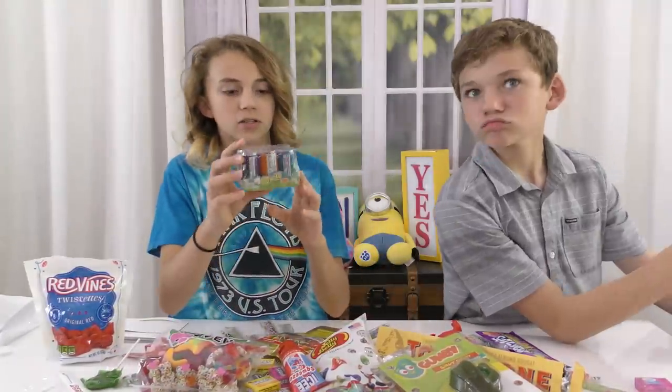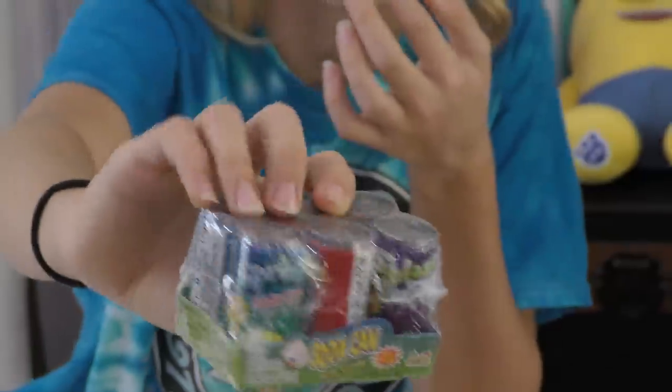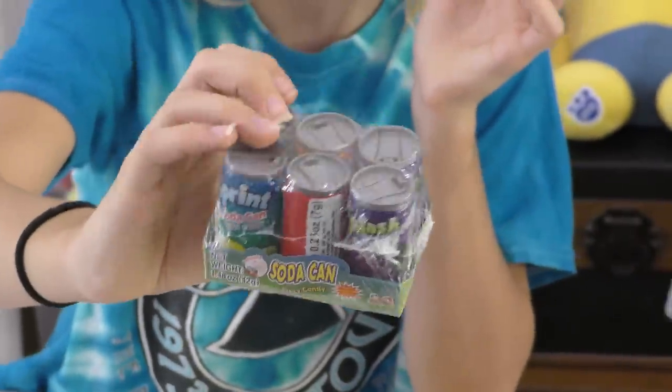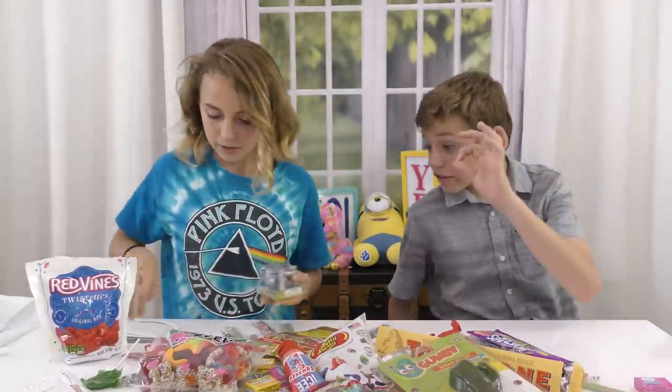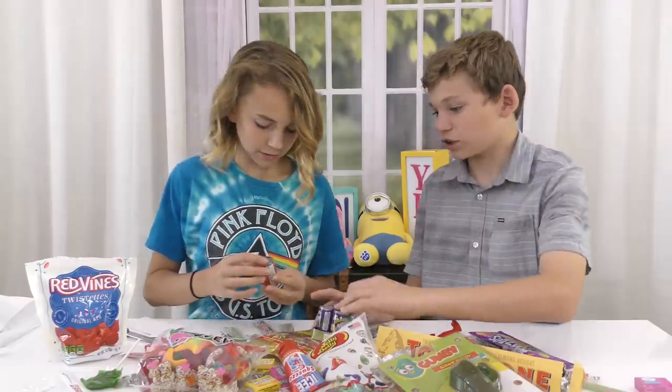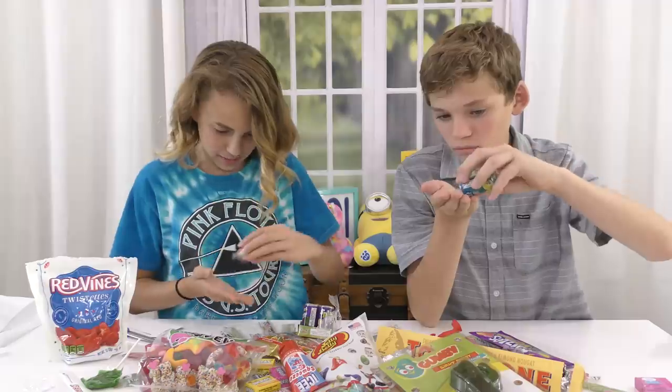We also have these soda can things, which my friends love. We always have these. There's grape, orange, and Sprite in this one. Oh, maybe like a Coca-Cola. Oh, it's like the mini mints? They're fizzy. Loca-Cola. What is mine called? Sprint. Come on, you can do it.